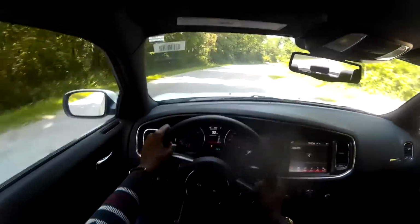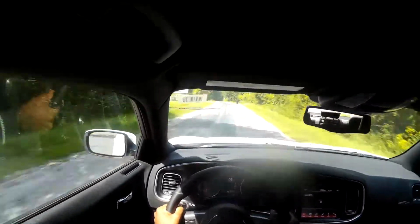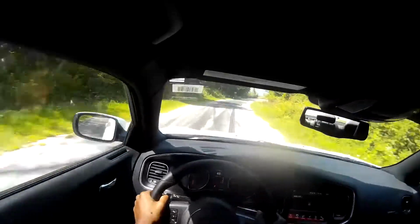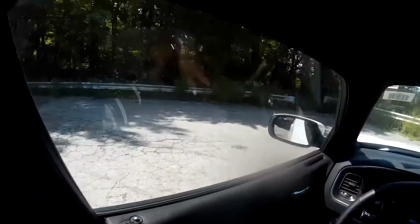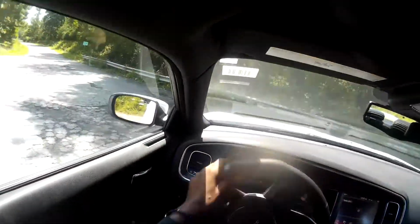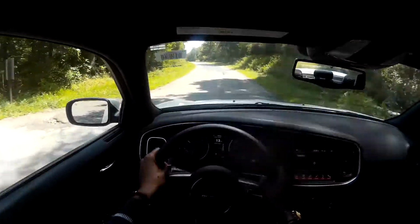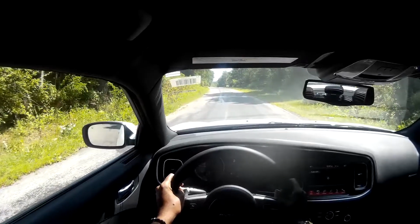But now let's do it on the paddle here. That'll be safer anyway. Wow. You can see a lot of people come down here and burn out, as you can see from all the tire marks in the road there. So yeah. Let's see if we can get a little burnout in this thing here. Got traction off. We're in sport mode. Let's see what it does.